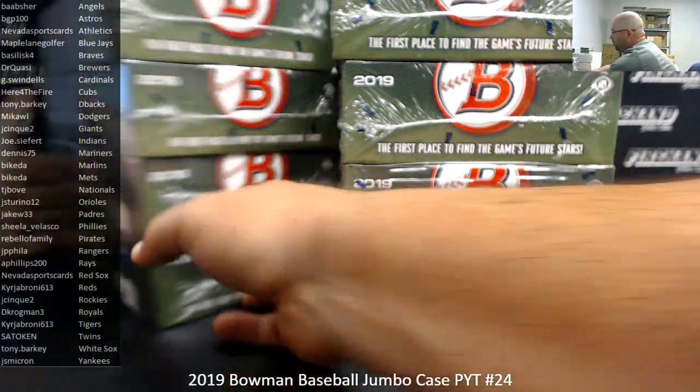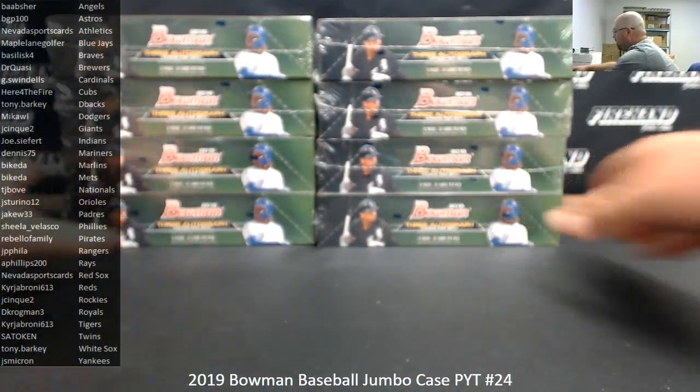Shoot, I'm gonna have to grab some 55-point top loaders. I thought I had another pack here in my office, but I don't. Give me just a second, guys.